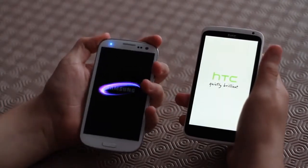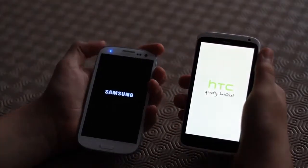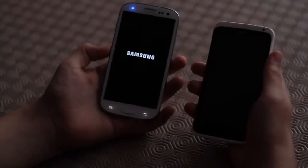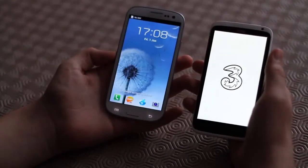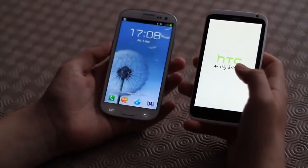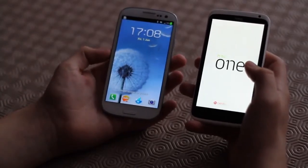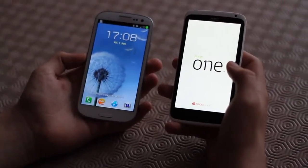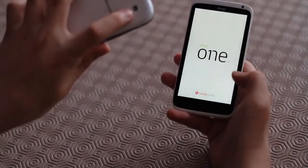The Galaxy S3 has a 1.9 megapixel front-facing camera, the HTC One X has a 1.3 megapixel front camera. Both have 8 megapixel rear-facing cameras, and both have the new burst shot feature. The screen on the One X is 4.8 inches with 1280 by 720 pixels, and the Samsung Galaxy S3 has the same amount of pixels spread across 4.9 inches. As it says here, the One X has Beats audio, whilst the S3 only has a single speaker.